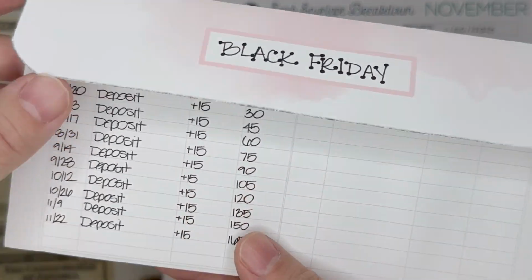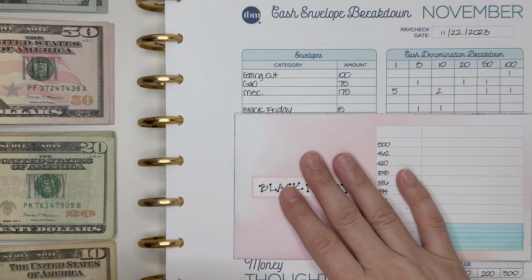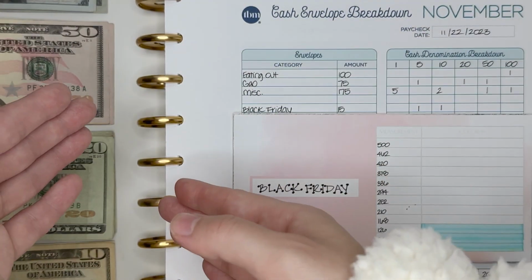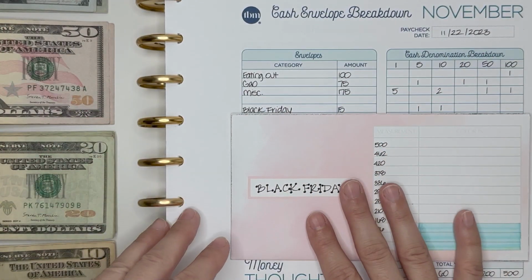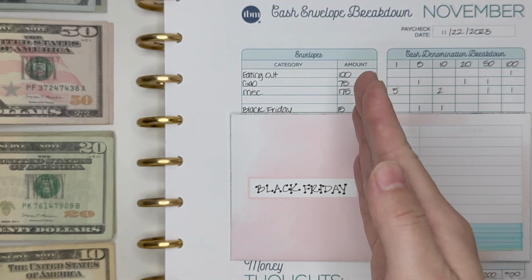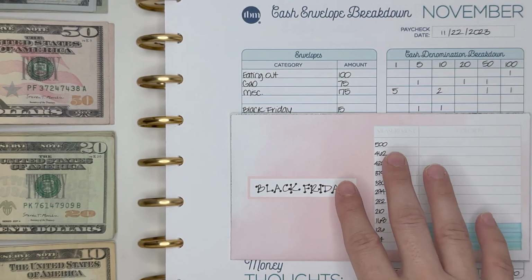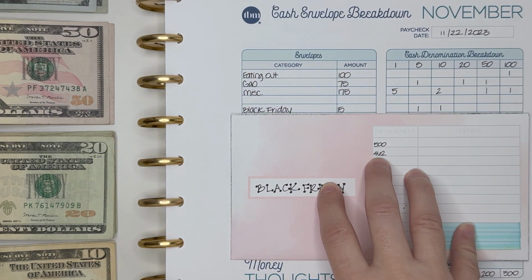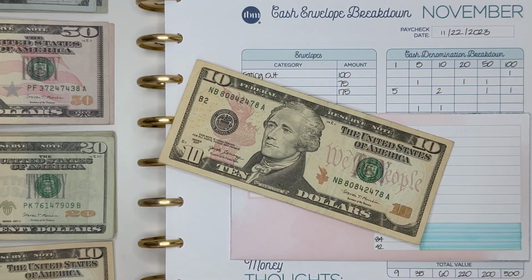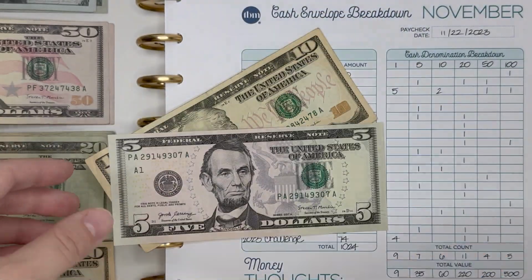So I'll be totally honest, I'm kind of rethinking the $500 goal on this. I feel like maybe it should be $600 with me hopefully not spending all of that, but having it just in case. So once I start 2024 and I have a better sense of where I'm at in all of my envelopes, I may increase this to a $600 goal. But for right now, we're going to do $15 in a $10 bill and a $5 bill. So we have our $15 right here.